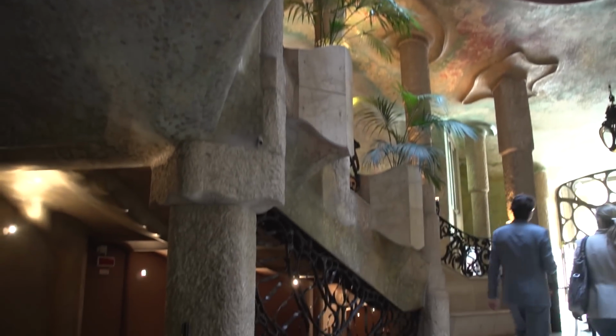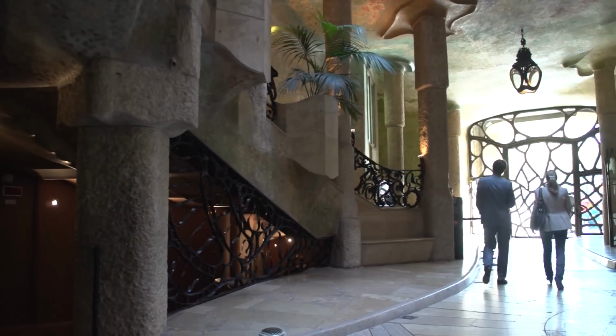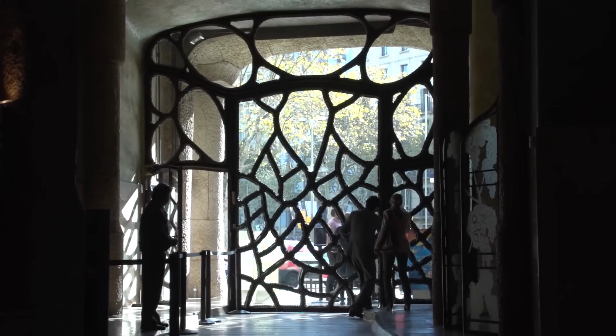All in all, the Casa Mila is a great experience. You don't want to just look at it from the outside. Pay the admission and go on in and enjoy the visit.